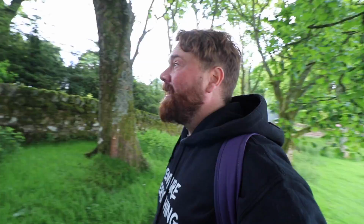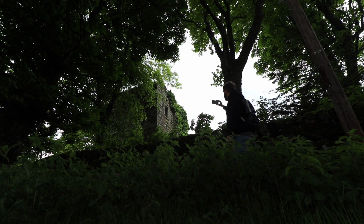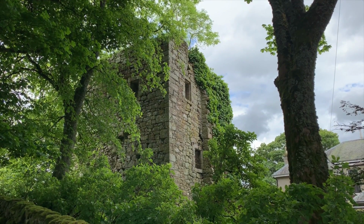But there is another thing right here that is worth pointing out. And you can actually see it right there behind me on this corner. Up there, that is the abandoned, ruined Cairns Castle. Cairns Castle is a 15th century ruin founded by the Crichton family. It sits within private gardens today and is totally overgrown and inaccessible.